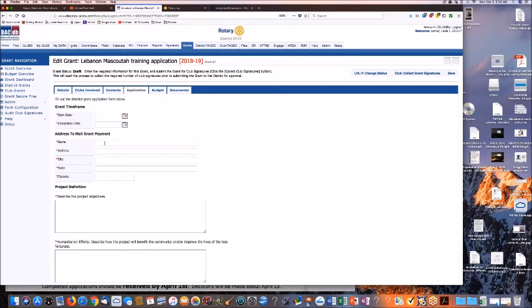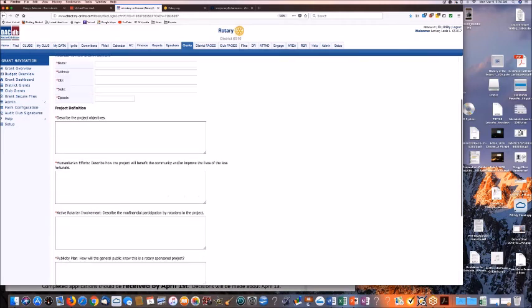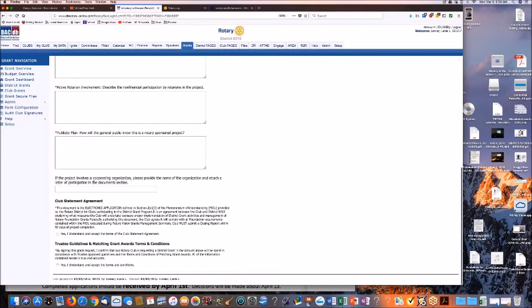Fill in a name and address if we need to send paper documentation or actually send the grant check to someone or to the club USPS if they have one. These blanks need to be filled in. You can do that by copy and paste or direct. Here's the one that people miss a lot. Don't forget to fill this in.